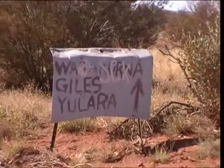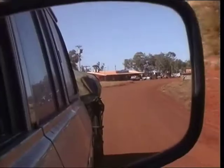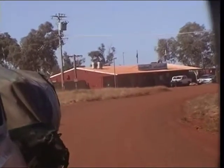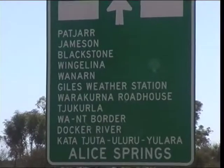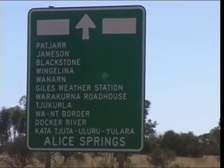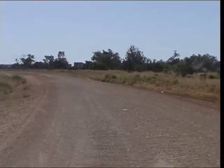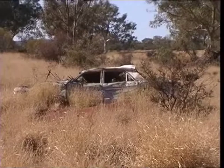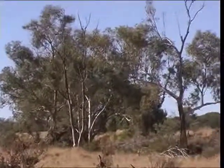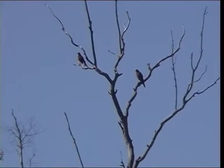Head off down the rest of the highway and Great Central Road. It's 229k I think to Giles. And a few corrugations and that's about it. One of the local cars. They drive around in sedans, a few late model sedans. Here's a couple of raptors.